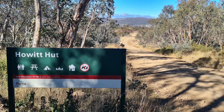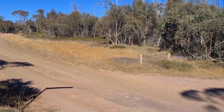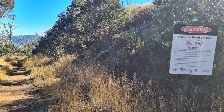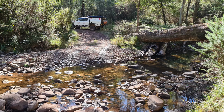We come back out onto the Howitt Road, turn right, and we're going to head 17.5 kilometers to the Caledonia River track. You're going to find some steep rutted tracks getting down here into this valley and also coming out of it.